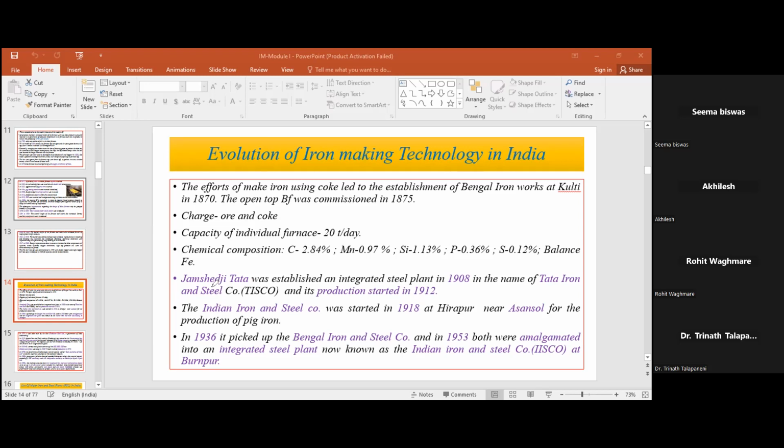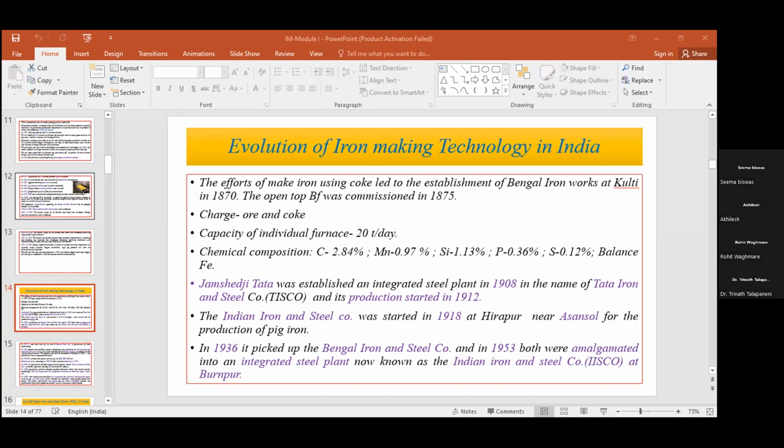So Jamshed Tata established the integrated steel plant in 1908 in the name of Tata Iron and Steel, that is TISCO, and its production started in the year 1912. Then the Indian Iron and Steel Company was started in 1918 at Hirapur near Asansol, where it was producing pig iron. Later, in 1936, it picked up the Bengal Iron and Steel Company, and in 1953, both were amalgamated into an integrated steel plant known as Indian Iron and Steel Company, that is IISCO, at Burnpur.